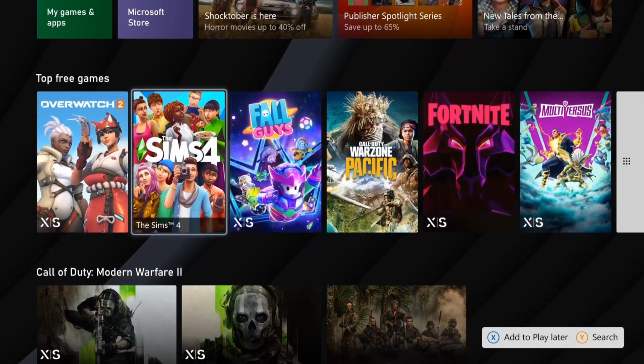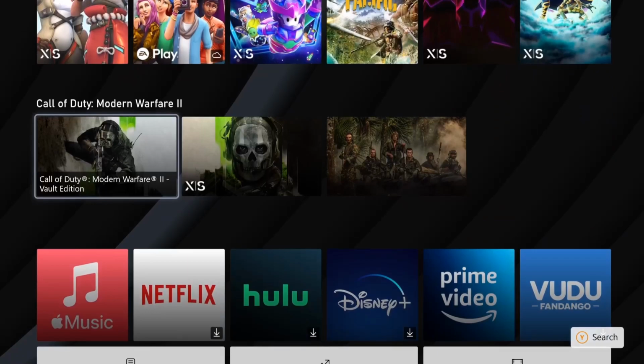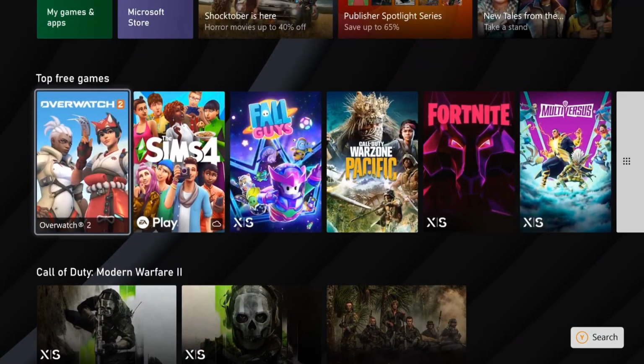So the real thing is when you start scrolling down here, you saw me do that a little bit earlier, but when you start scrolling down here, this is the main criticism that a lot of people are starting to have with this layout, is that it feels like one giant big ad for Game Pass.